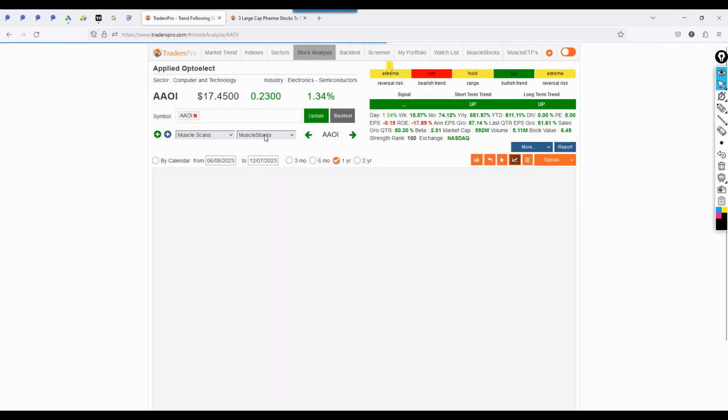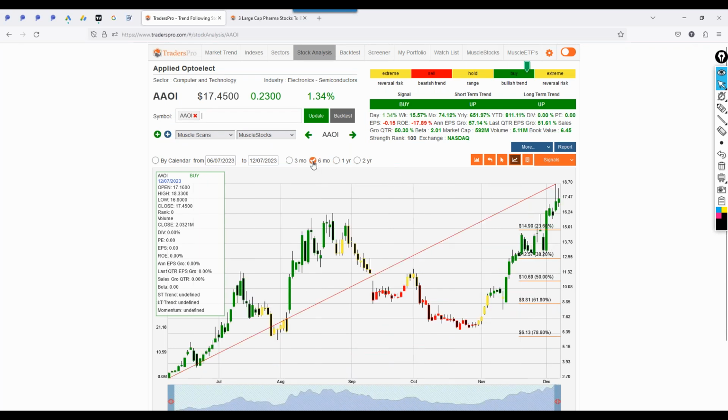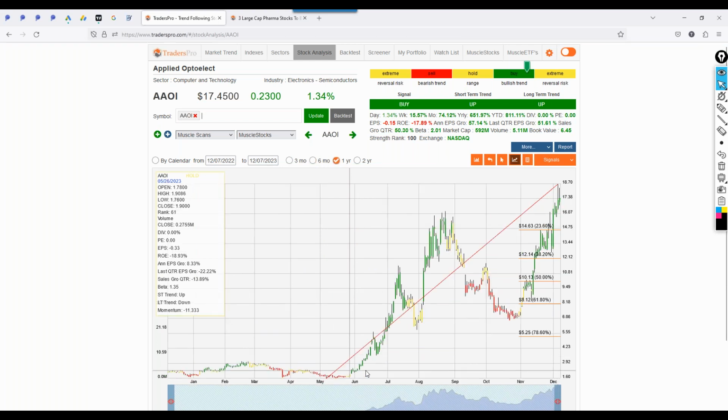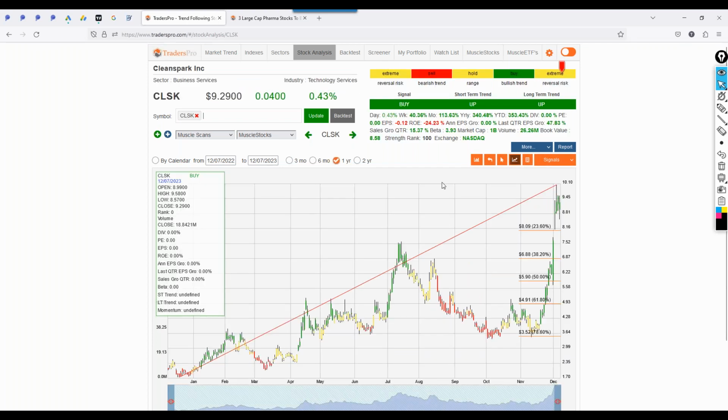And a quick way to scan through those is just pull in the scan, pardon me, and let's keep it at the 1 year time frame. You can see, man, this thing is just continuing to run. But then you just select your scan and then arrow over, and it's going to show you that stock. So same story right here. Pull back. What was the rank on back here?